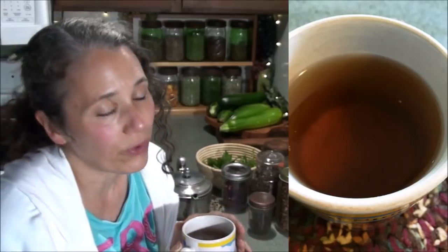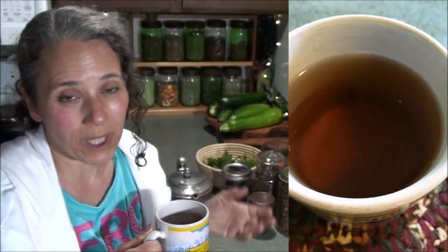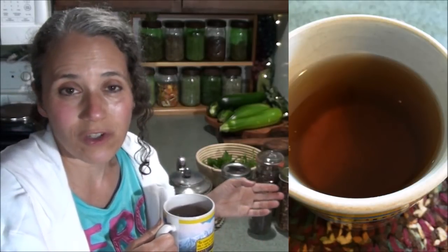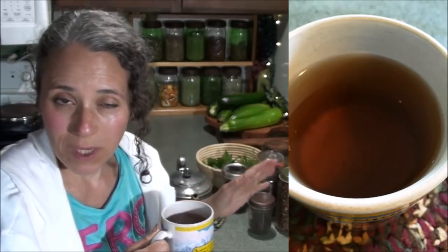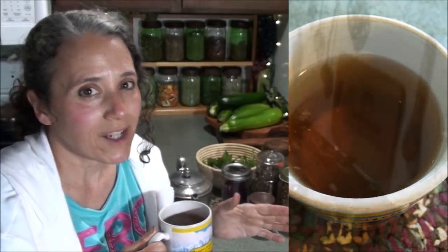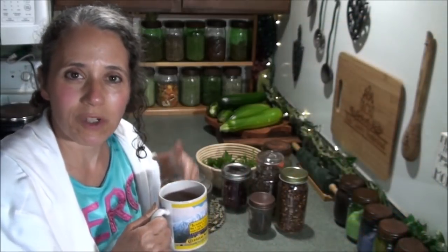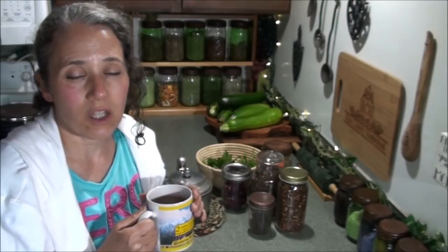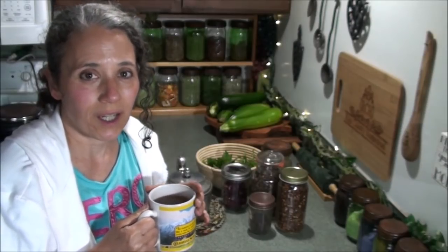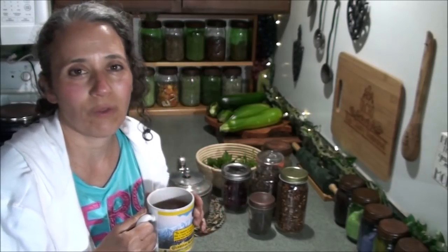The color is beautiful. Very nice flavor, so I recommend you give this one a try, or at least try it with the cinnamon and the cloves, or even some nutmeg if you like spice. And if you don't, I would just go back to the other herbs that I mentioned and keep it more mild, and I think you'll have a really enjoyable cup of tea that is super good for your health.